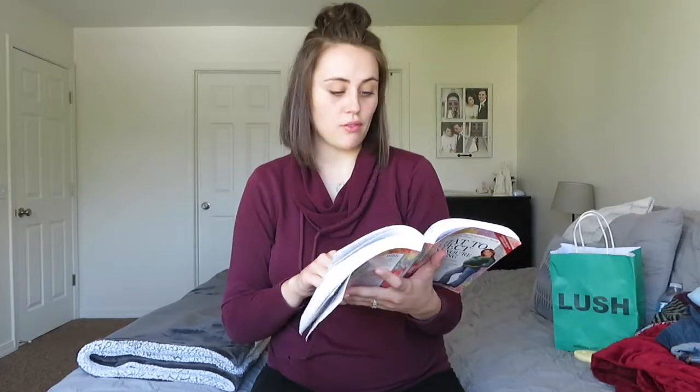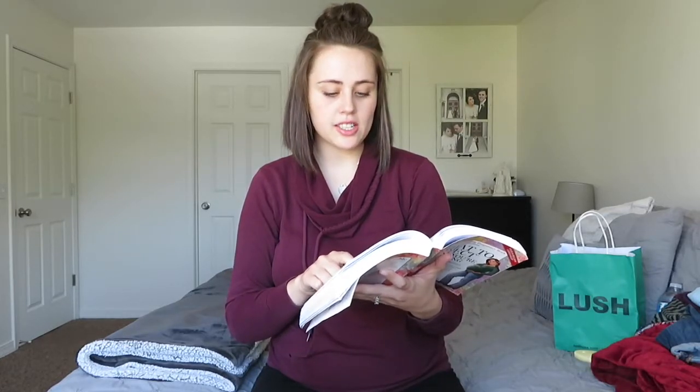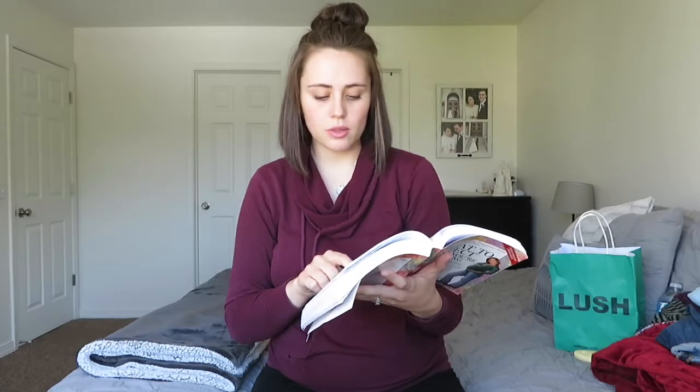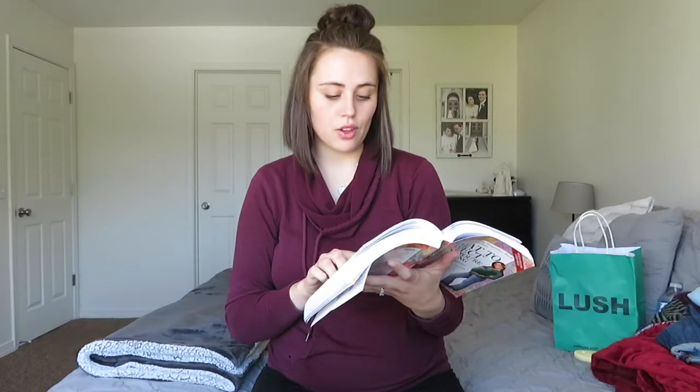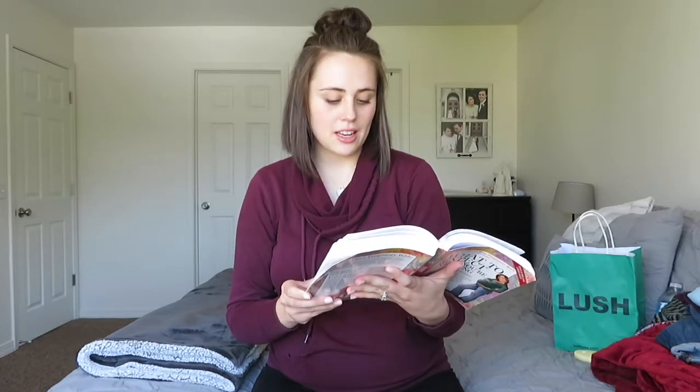So for example, on the 5th month it says, in week 21, how big is baby this week? About 7 inches in length. Think large banana, and almost 11 ounces in weight. And talking about bananas, you might want to eat some this week if you'd like your baby to have a taste for them. That's because amniotic fluid differs from day to day depending on what you've eaten. Anyways, it's just interesting things like that.